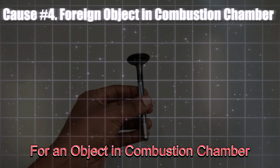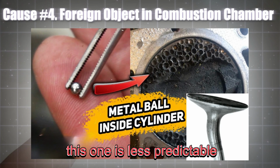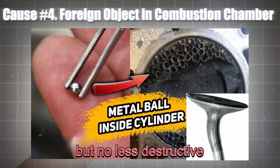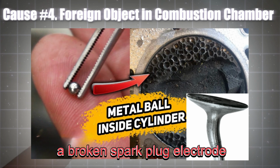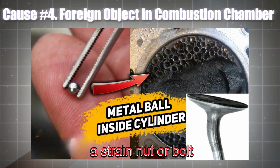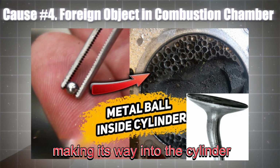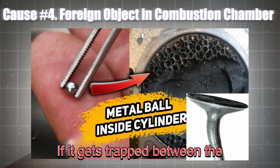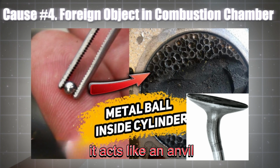Cause number 4, foreign object in combustion chamber. This one is less predictable, but no less destructive. Picture a tiny piece of metal, a broken spark plug electrode, a stray nut or bolt, or even a chunk of carbon buildup, making its way into the cylinder. If it gets trapped between the fast-moving piston crown and the valve face, it acts like an anvil.